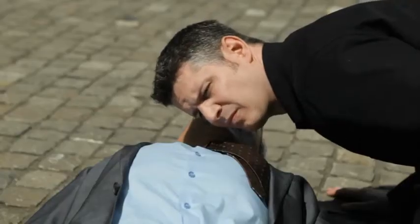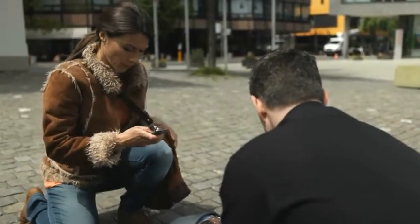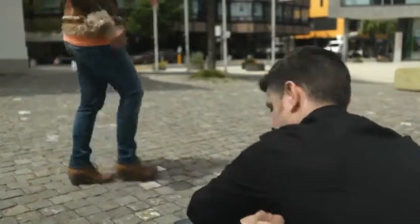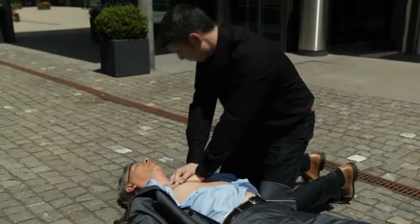If the patient is unconscious, it is important to immediately alert the rescue service. If two rescuers are present, the second person needs to immediately start cardiac massage without interruptions.